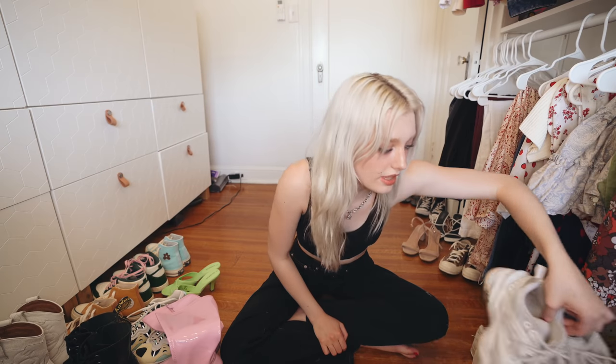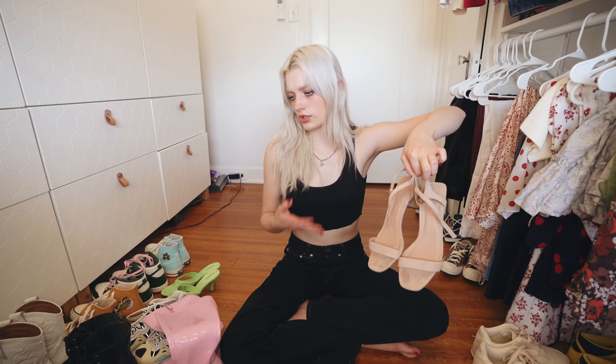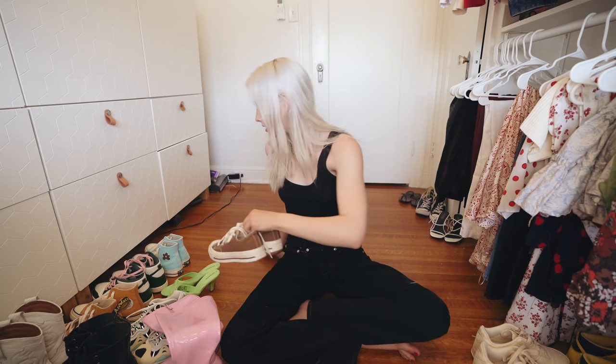There's a big hole in them where a big piece of wire metal sticks out, so I can't fix that. I'm not keeping them. These nude kind of dress up shoes, I thought I would keep for events, but I have other shoes that I like more for stuff like that, so selling. Love these heels, keeping. When I wear these, I want to set my feet on fire because they hurt so bad. Beauty is pain.